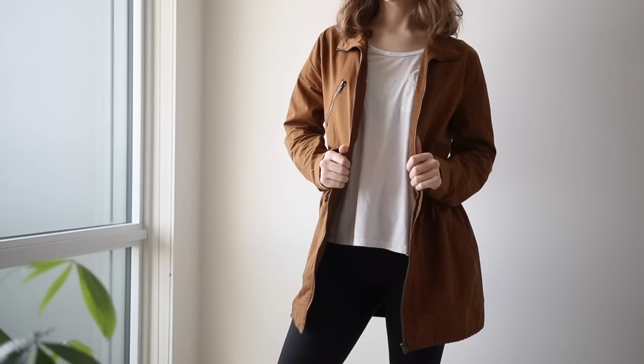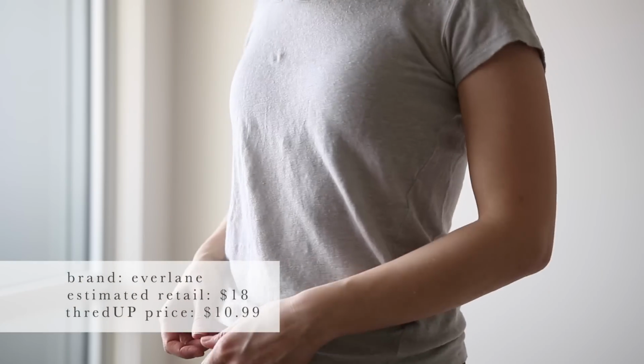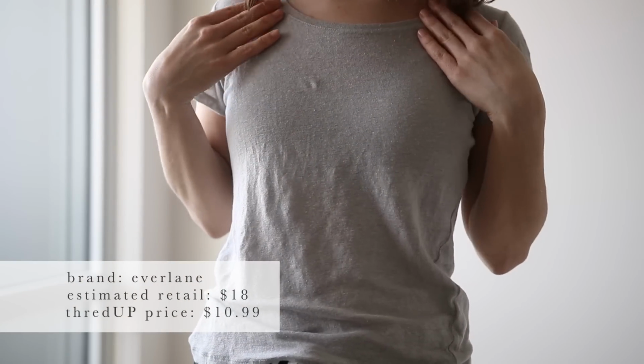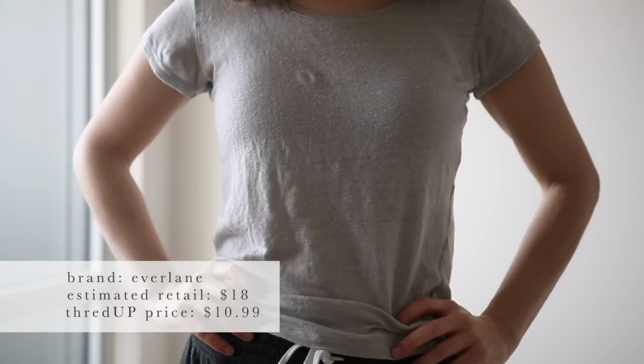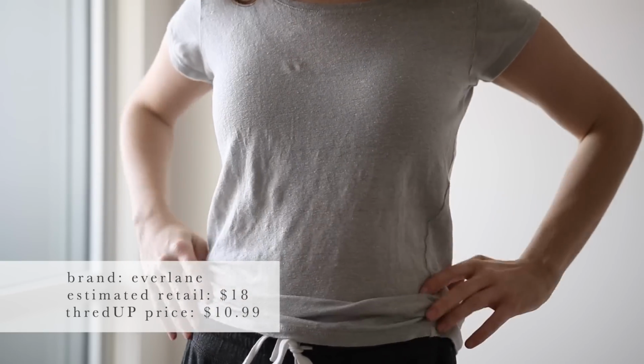I also got a couple of t-shirts that I was in need of because I love tying t-shirts up in a knot and wearing them in a lot of different ways. This one's actually from Everlane, which is one of my favorite ethical clothing brands, which is pretty great that you can get them from thredUP. This shirt was estimated at $18, and I got it for $10.99.